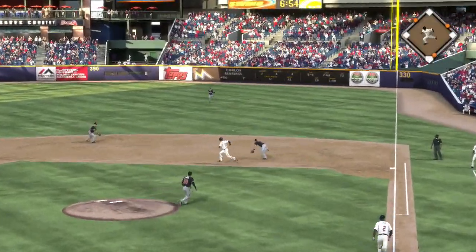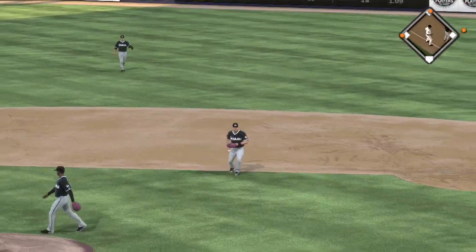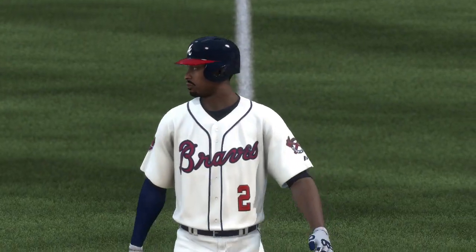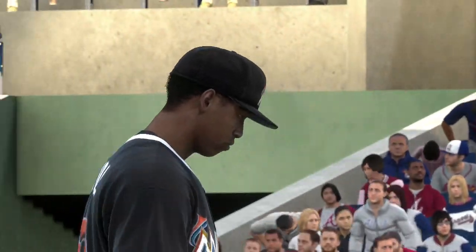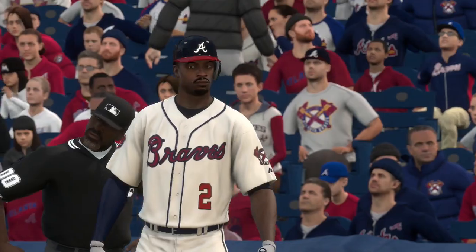Now a ground ball towards the hole. And that's through into right field for a base hit. Willingham gets it in, so that'll wind up keeping that runner at third. He does not want this month to end. 3 hits on the last day. And he's saying, can't we add a few more days?